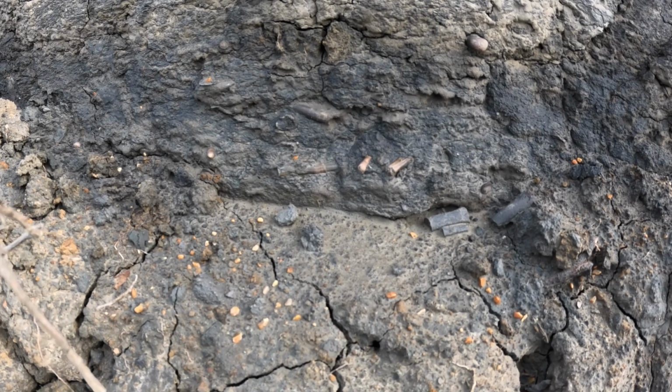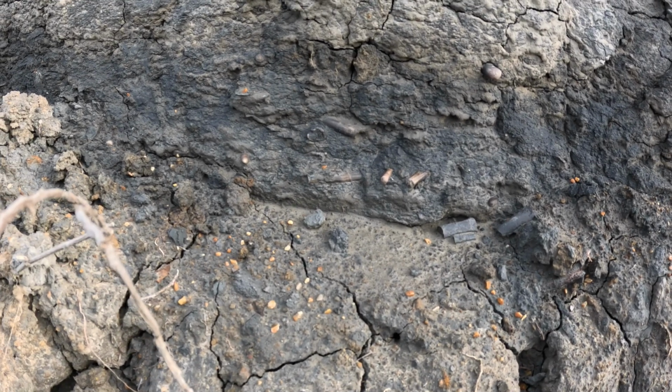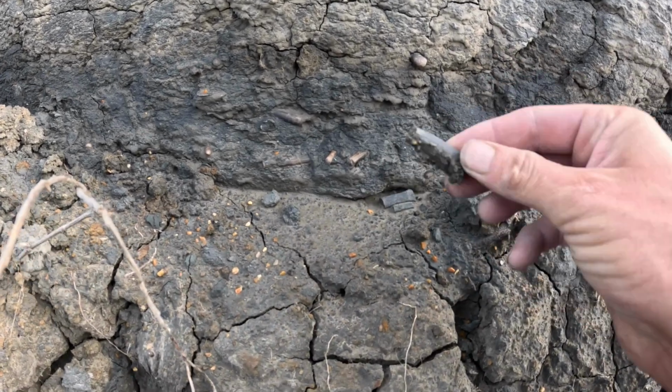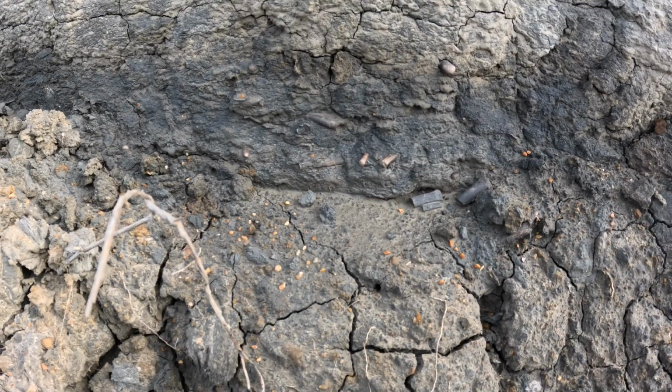And to be honest, if you tried digging them out, they would pretty much just break anyway. You need to wait till they're uncovered completely. And then if they're loose like this on the top, you can pick them up. I'm not going to take those, but you can pick those up, but you can't obviously dig out of here. But it's still lovely to look at.